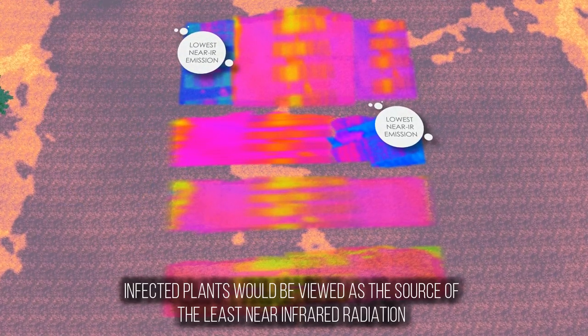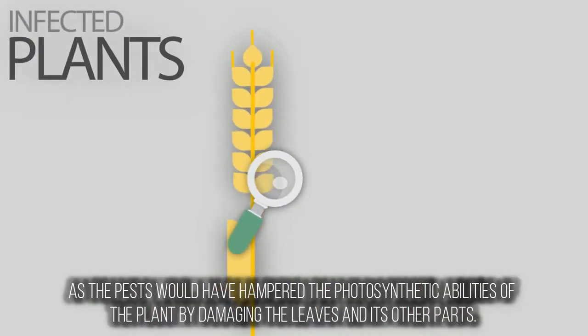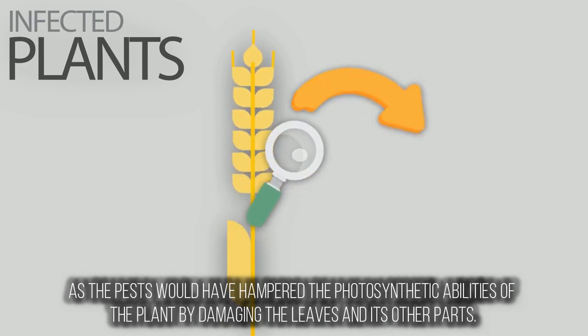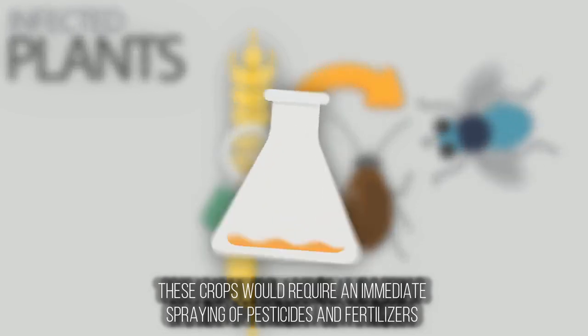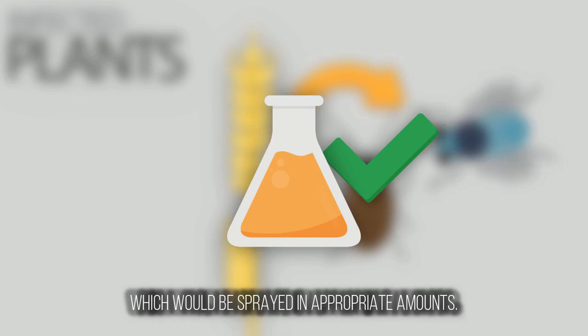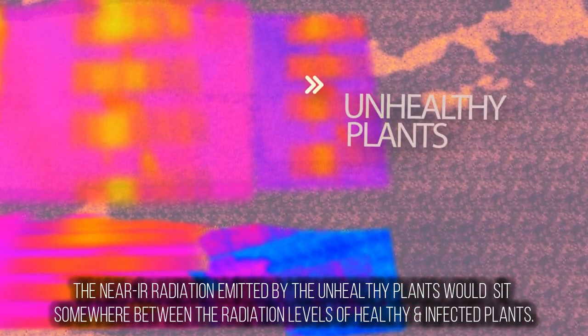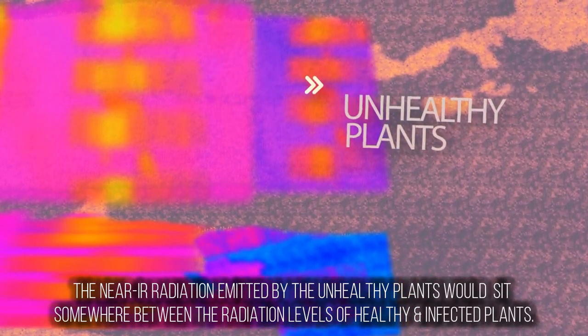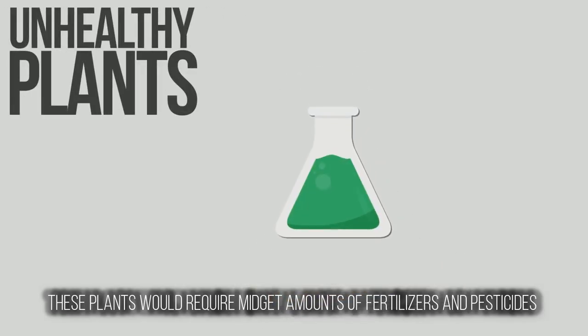Infected plants would be viewed as the source of the least near-infrared radiation, as the pests would have hampered the photosynthetic abilities of the plant by damaging the leaves and its other parts. These crops would require an immediate spraying of pesticides and fertilizers, which would be sprayed in appropriate amounts. The near-infrared radiation emitted by the unhealthy plants would sit somewhere between the radiation levels of healthy and infected plants. These plants would require moderate amounts of fertilizers and pesticides, which would be sprayed according to the degree of unhealthiness.